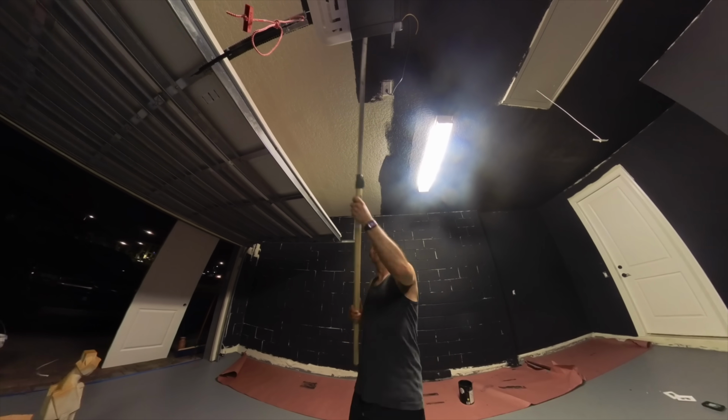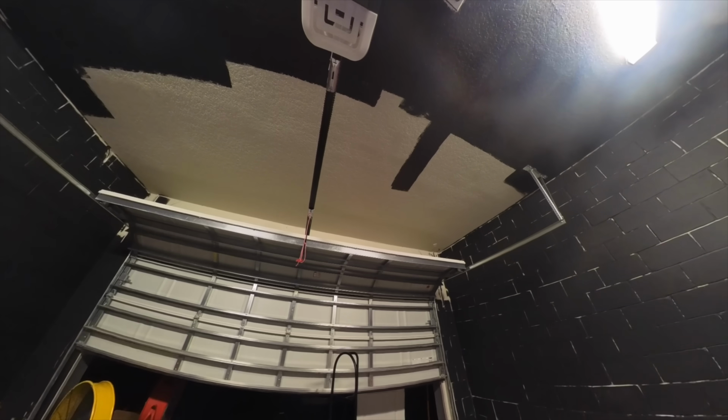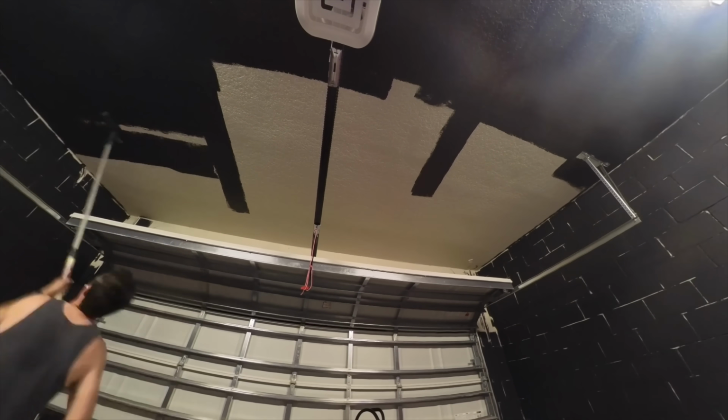When I was painting this studio, it was really easy to get a really good time lapse because I was moving all over the room. I could just put this in the middle and worry about it later. But the Insta360 app takes a long time to render.